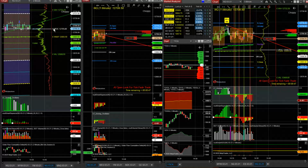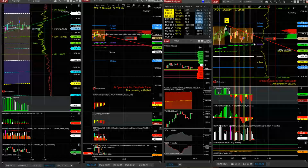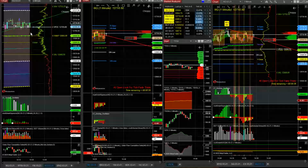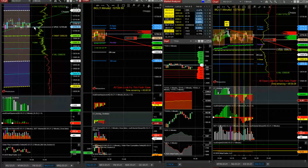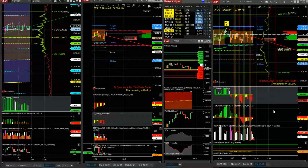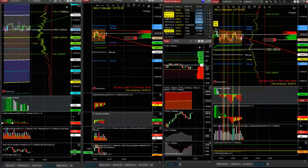Okay. So in the squeeze box here, the VPOC is here. This is the area where we wanted to break this box and come down. But let me see if it could break this 2-day setup, this 2-day VWAP, and then come down to this session VWAP here, or come back here to the 50% level for the overnight session. Are we chopping in here?